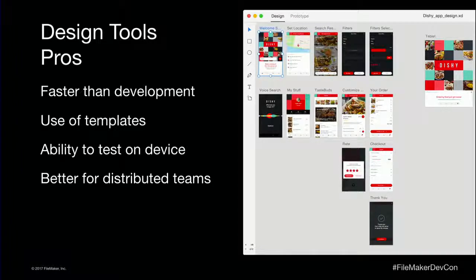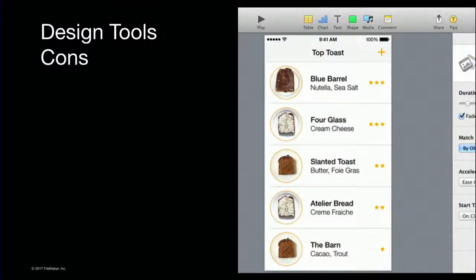Obviously with Adobe, they have Creative Cloud, so they have cloud sharing. You can use Dropbox and move files between people and test on different devices. And I'll show you a really cool thing with Adobe XD about how to do potential tests with other people that actually don't have XD installed. But there are some cons.